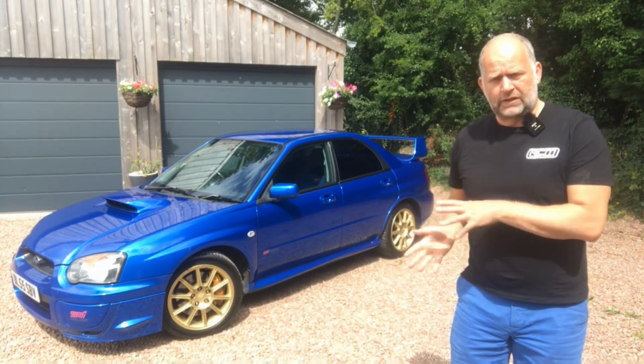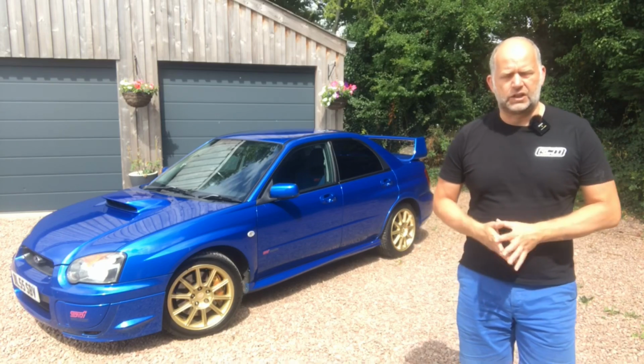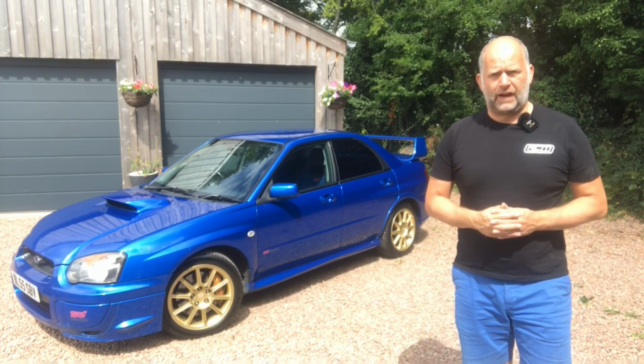What I normally do when I bring the car back is just leave it ticking over for 5 minutes as well. Just make sure there's no overheating issues and it all looks fine.